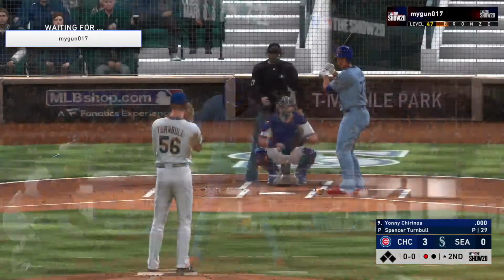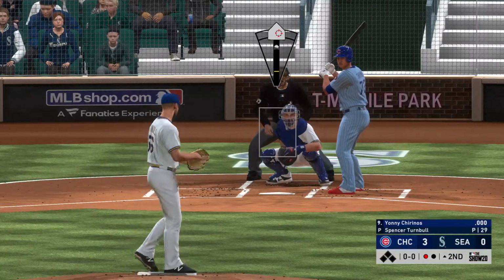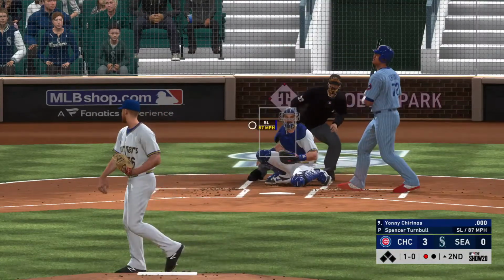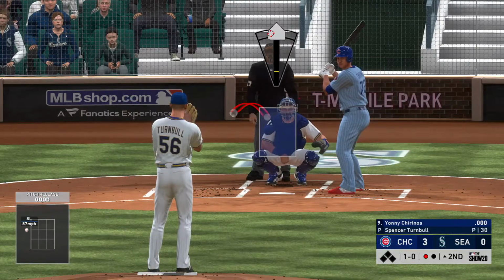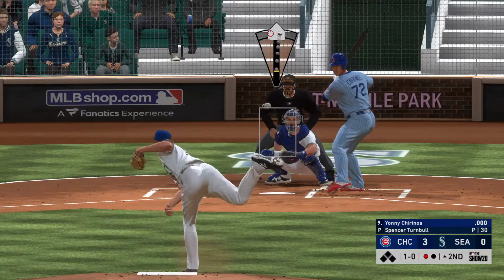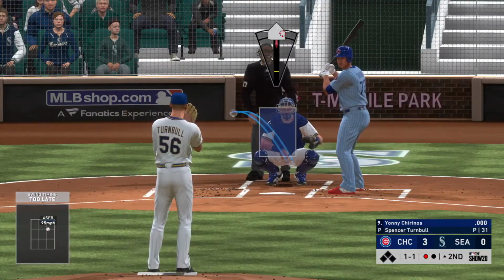And now the Cubs pitcher, Yonny Chirinos. Here's the first pitch to him. Hey, that's a nice take by the batter right there, but that's a non-competitive off-speed pitch. Got to do better to at least entice a swing. Fastball got him to swing through it. It's 1-1.